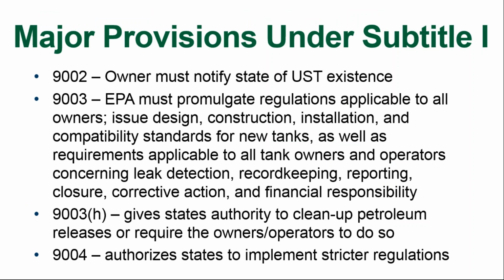Some provisions that were issued under Subtitle I. Provision 9002 states that the owner must notify the state of a UST's existence. Now, there are situations that have come up where people don't know they have an underground storage tank. About six to 8 months ago, we got a phone call from a client that was putting in a steam line. And as they're digging for the steam line, they came across an underground storage tank. It was an unknown underground storage tank. Well, the state needed to be notified. So the whole process went through what we're going to be talking about today, and that tank was removed.